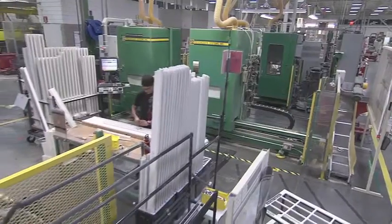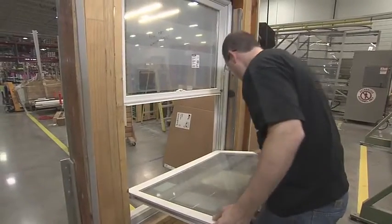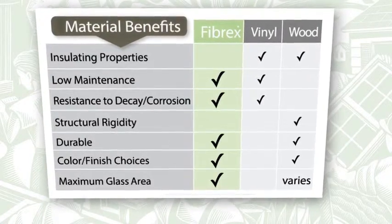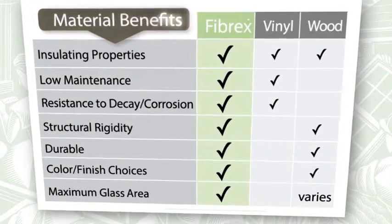Renewal by Andersen makes all of our specialty windows out of our patented Fibrex material. It is low maintenance, but still can have the beauty of wood interior. Fibrex material, being a composite material, offers a lot of benefits, from weatherability to solid construction and structure. Fibrex composite material means that you're never going to have to paint and scrape again.